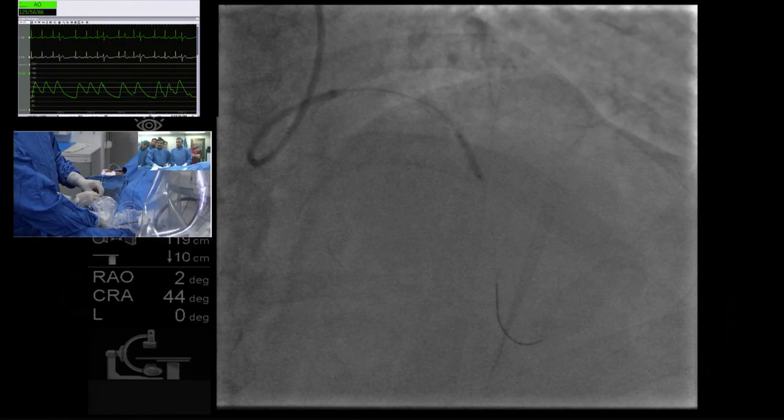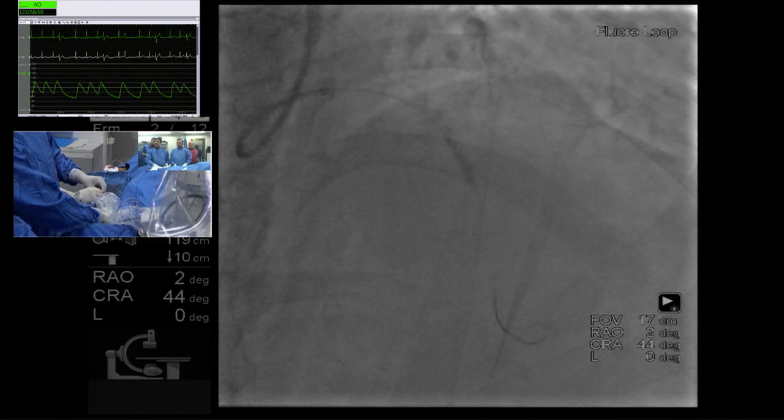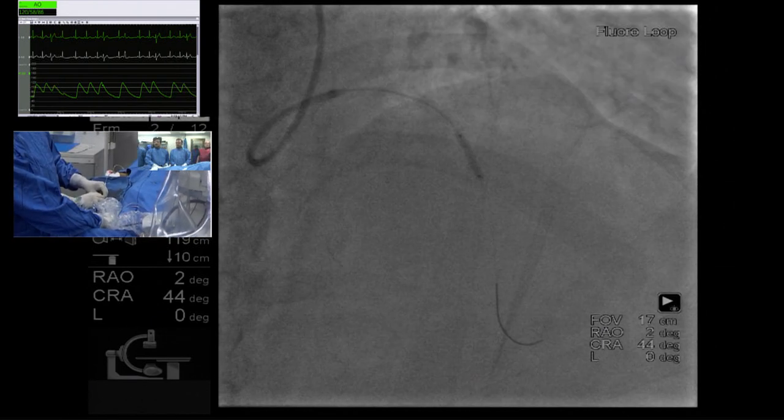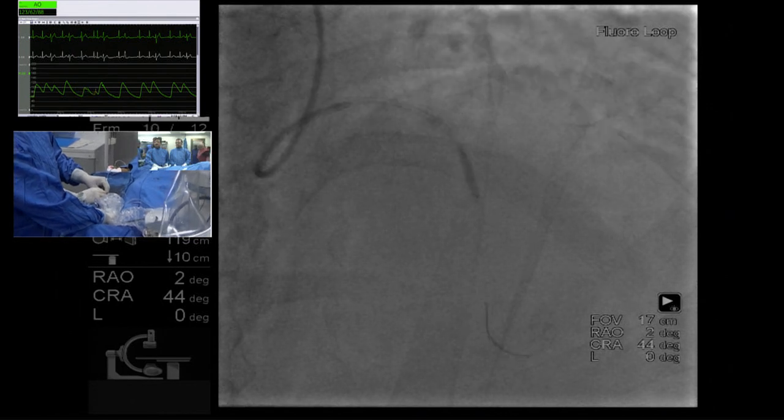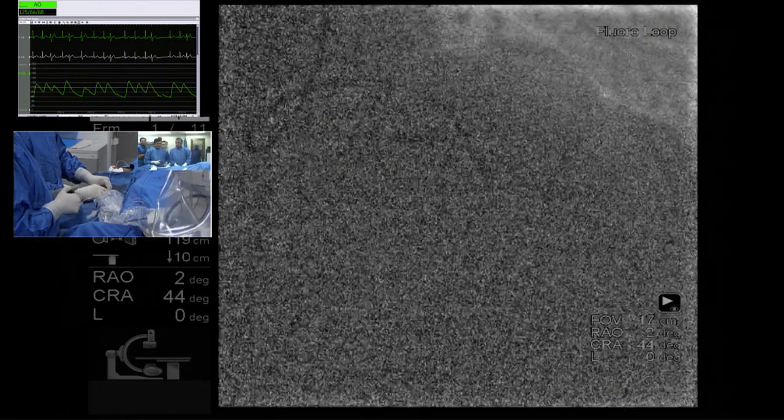Ready? So, save that fluoro. It's pretty well expanded there. And after these 10 pulses, we'll take another quick fluoro. Okay, save that, and we'll come down.